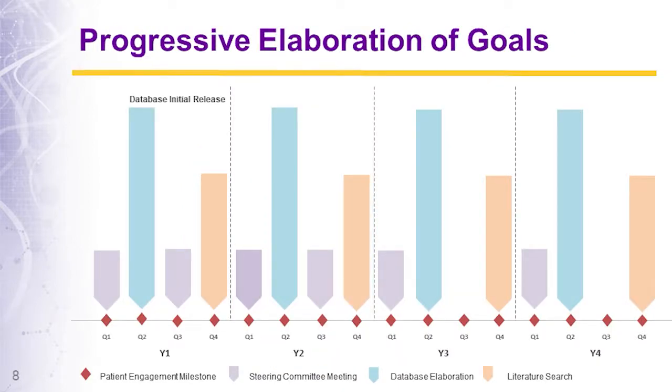This is an example of a timeline for building in progressive elaborations of your natural history study into the execution of your project. I'd like to point out a couple of things. So at the beginning of your project, before your database is built, you're engaging your stakeholders. It's really important to engage those expert stakeholders, engage the patients in the conversation as early as possible. This is especially important for rare disease. You want to make sure that your future studies are studying things that are important to the patients, that will have a meaningful impact on their lives, and really make an improvement on their day-to-day life.